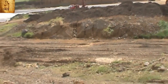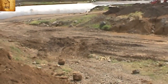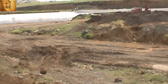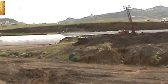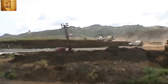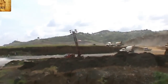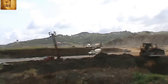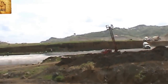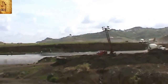All down there on the flat used to be where the river once ran, and now we have it being filled up. Now it appears as though they are doing some filling up with concrete in the area of the 220 channel. We have a truck that is heading down there on top of it here, and no doubt they are continuing the filling of this area with the concrete.